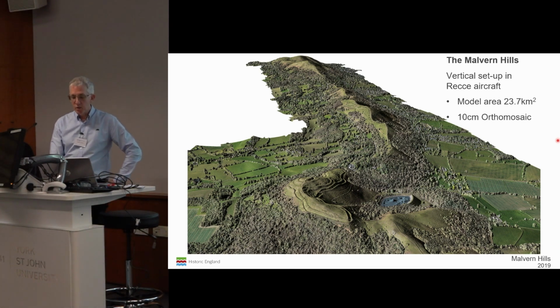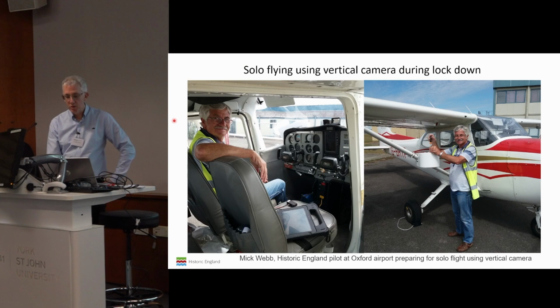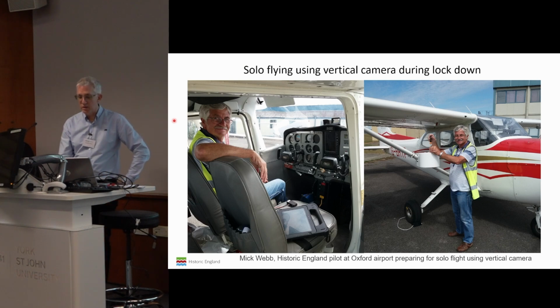A year later, of course, was the start of the COVID pandemic. Initially, no flying in light aircraft is allowed, but by May 2020, the rules were relaxed to allow solo flying. So making use of the vertical setup allowed us to continue our crop mark reconnaissance thanks to our pilots, Mick Webb, who flies our Southern aircraft, and Steve Wakeham, flying in the Northern one.